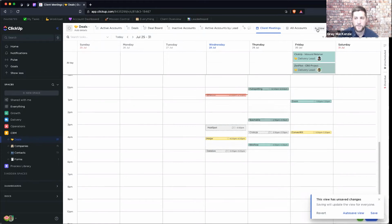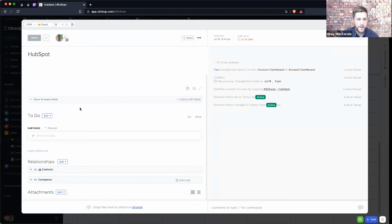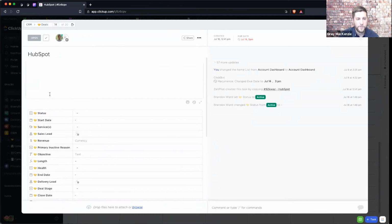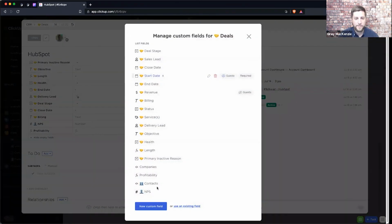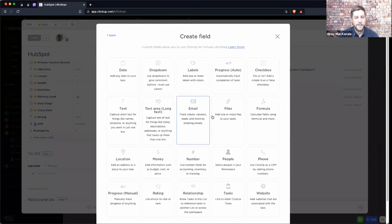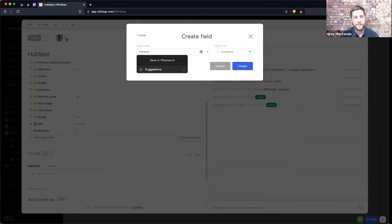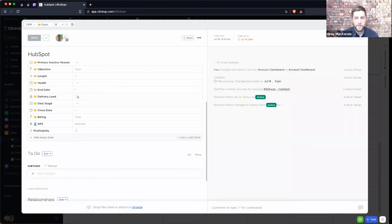One view that we use also internally, in fact, let's just click on one of these. Let's see if we have a custom field for address in here. So we don't have address in here, but let's say we did, let's just go ahead and add an extra field. If we were going to create a new field, we'd pick location and we just say company address. In this case, this would actually live on the company level, but then we could create a map to go in and view where our clients live.